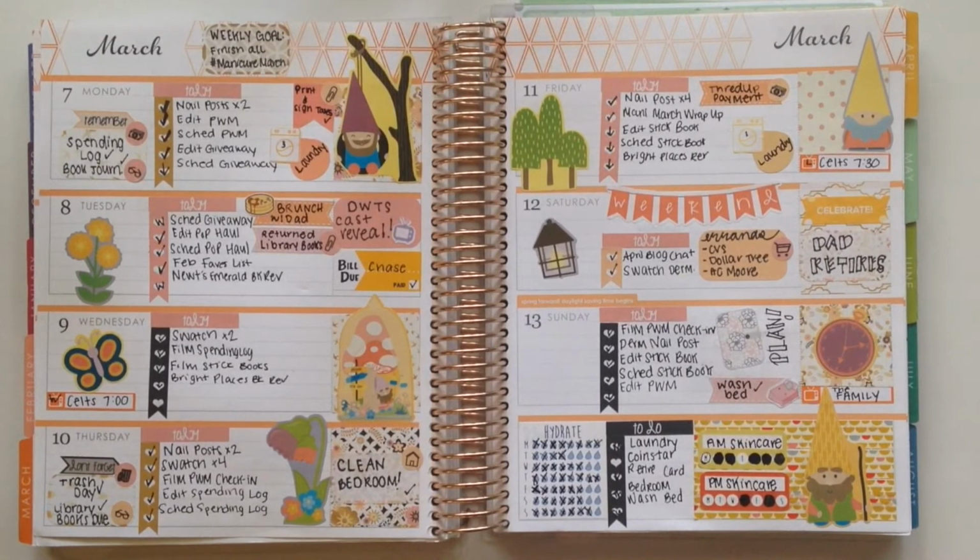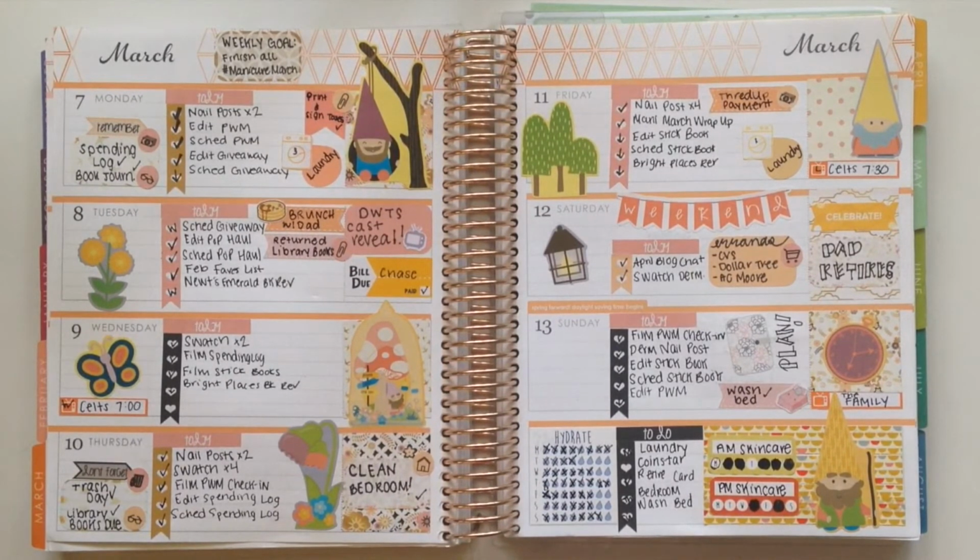I think this week came together really well. The colors aren't my personal favorite, so I think that's why it's not a favorite spread of mine. And I think I did a great job with keeping up with my functional style planning.